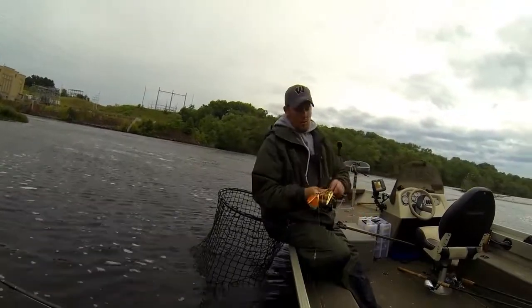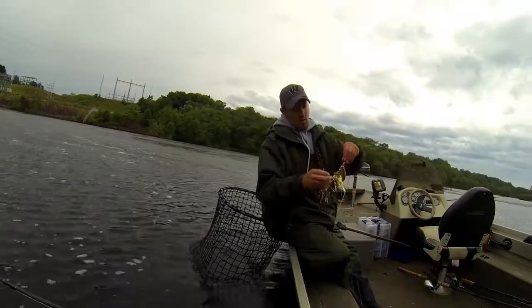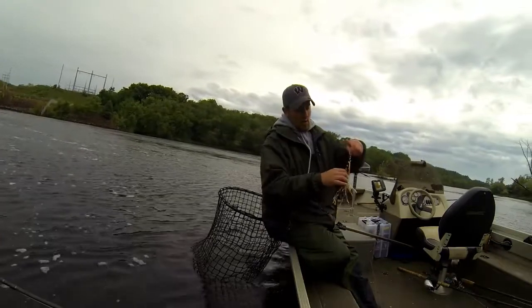The other one about an hour ago, but this one I got. This is my very first fish on this T-tail.